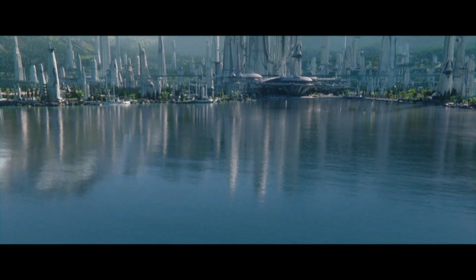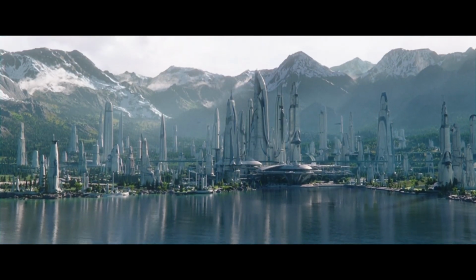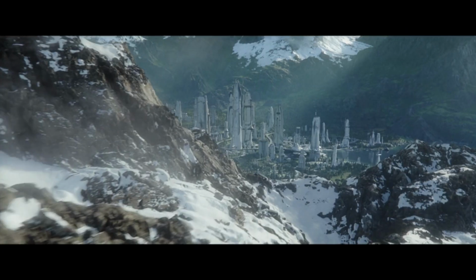You see, at the time, Emperor Palpatine didn't have complete dominance over the entire galaxy. There were still other power centers out there. If Coruscant was the nerve center of the galaxy, then Alderaan, with its white-capped mountains and luscious green valleys, was the heart of the galaxy.